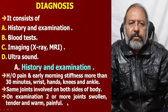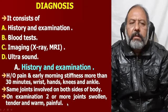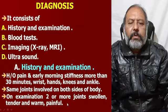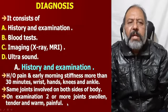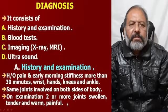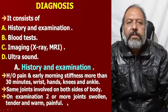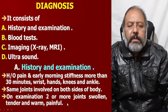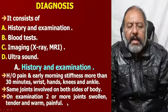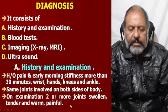Now, coming to the diagnosis of rheumatoid arthritis, it consists of history and examination. Number two, blood test. Number three, imaging, X-ray, MRI. And number four, ultrasound. First, history and examination. The patient gave history of pain and early morning stiffness, which is more than 30 minutes, and seen in wrist, hands, knees, and ankle joints. Same joints are involved on both sides of the body, and on examination, two or more joints are swollen, tender, warm, and painful.